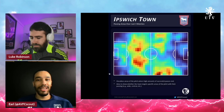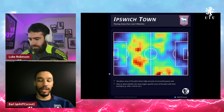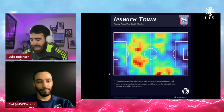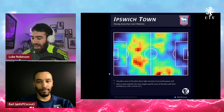But what you can see is those hot areas coming up in wider areas of the pitch moving forward in the opposition half. So you can see it a bit there on the left, but especially on that right-hand side as well. Yeah, and again, I think it's painting a picture of where they want the ball to go to and who they want the ball to have in those key areas.